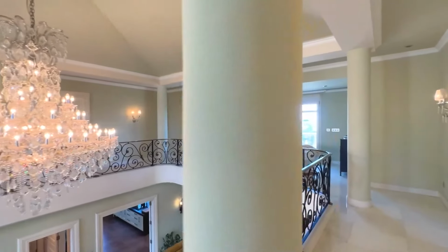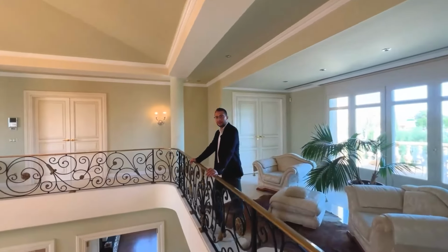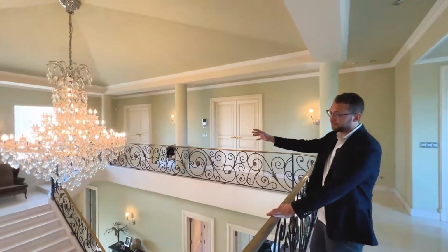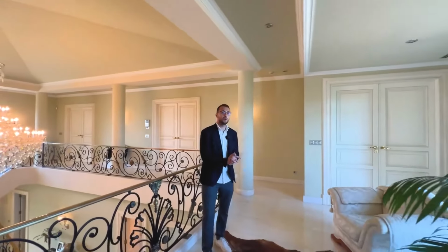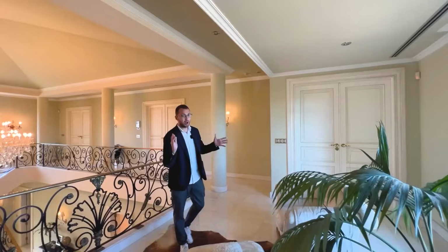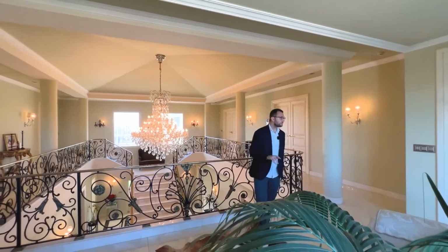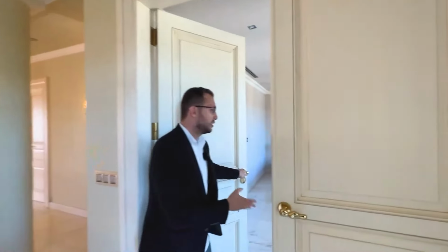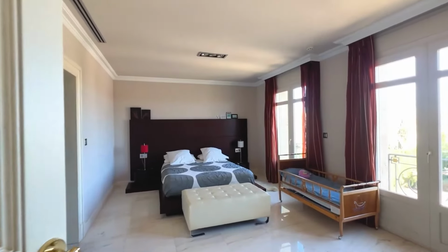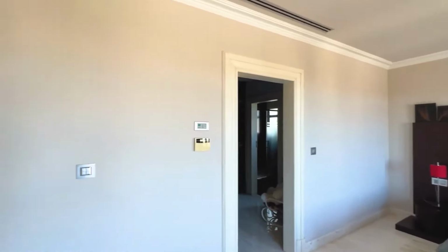Another sitting area here, and I'm feeling in this castle like a king right now. Look at this view. It's all about the vibe. I mean, where in the world, and tell me now the truth, where in the world would you buy this kind of palace for just 2 million euros? Okay, 2.3 million. Impossible. Even the double doors into the rooms. Look at the rooms just quick. Big windows, beautifully done, very nice.